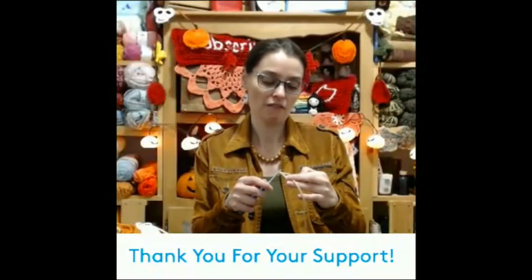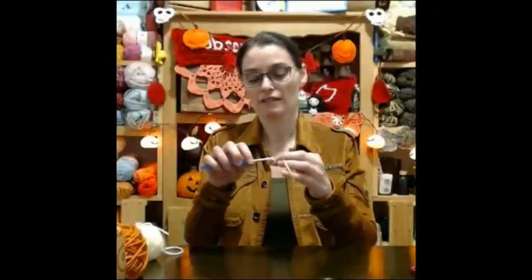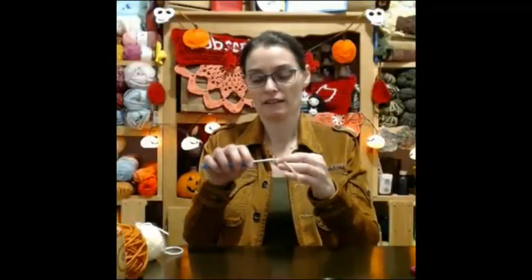I always chain faster than I count, so I always have to stop and see what I'm doing. 3 single crochet in the second chain from the hook. Single crochet in the next 5 chains. This is going to get us going here.